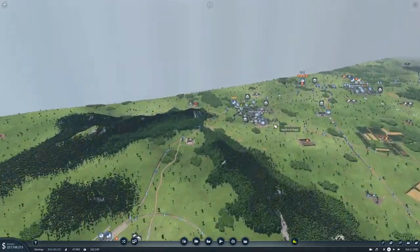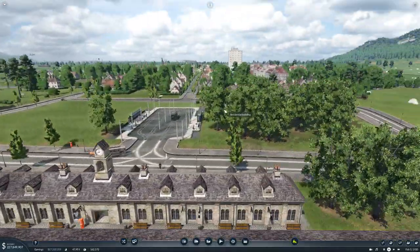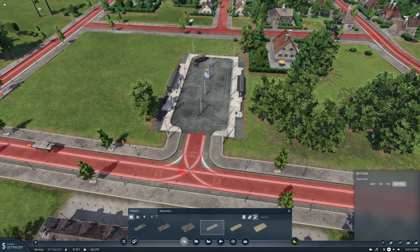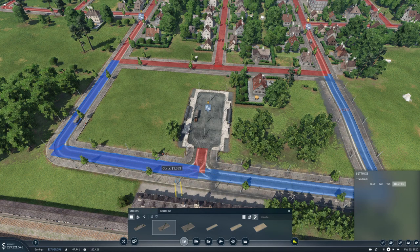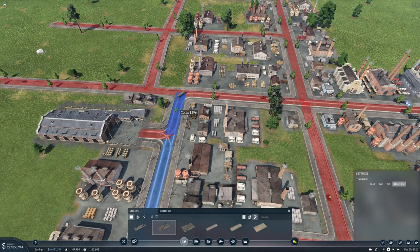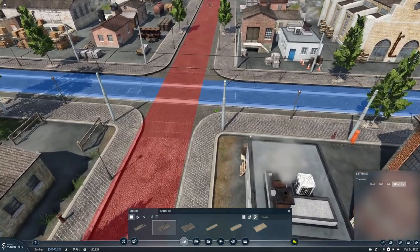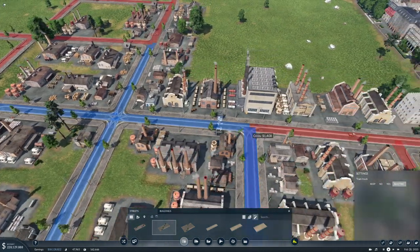Whoops. Okay, now over here, do we have trams? Yes, we do, but we haven't electrified this. So let's do that. And it's... is it this road? No, we can't do that. So... let's electrify all this up. And we'll have electric streetcars here as well. There's no electricity there, so I guess we'll have to do that, even though I really don't want to.